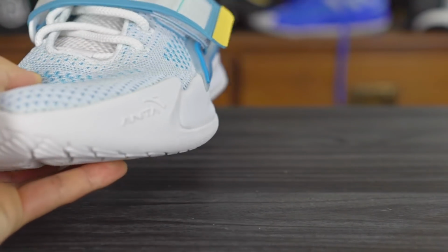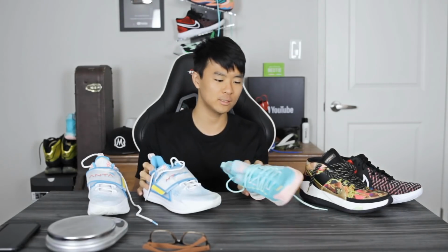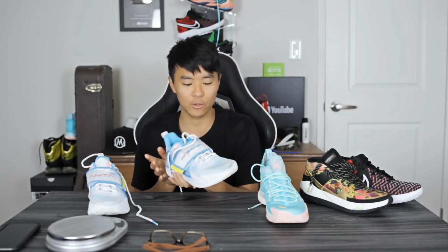ground. And then as far as lateral support goes, Anta shoes do this a lot, where this rubber piece comes out here, basically where your pinky toe is. That helps with lateral containment, as well as, I guess, this caging here in the midfoot and this strap. So I don't think there's going to be any issues for lateral containment.